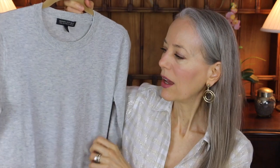So that's my tops. Now for my sweaters. I talked about a crew neck sweater. Here's a great one. Gray crew neck sweater. This is a lightweight cashmere blend. I've had this for probably 4 years. It's old, but one I will wear forever.